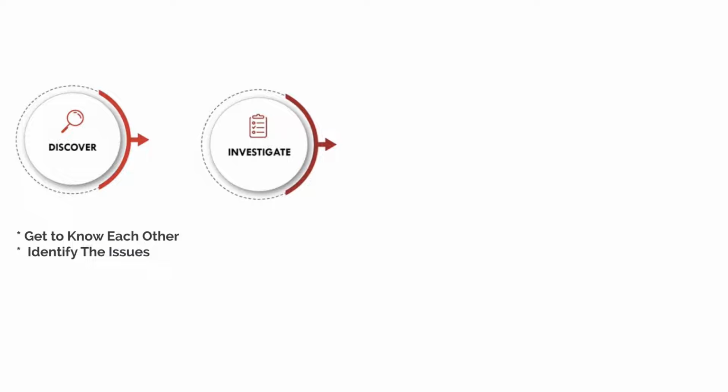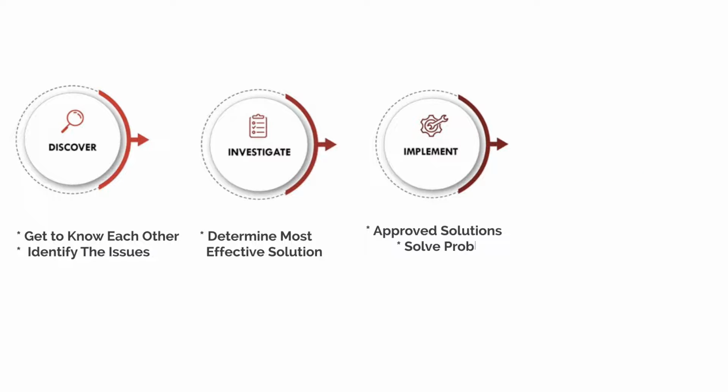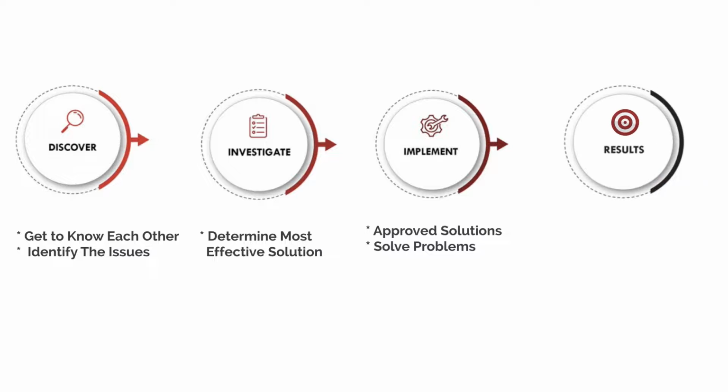It starts with the discover phase. This is where we get to know each other and identify the issues you are facing. We then investigate these issues to determine what help that we can provide that will be the most effective. Then finally we can implement. This is where we put in place approved solutions to solve the problems, for good.